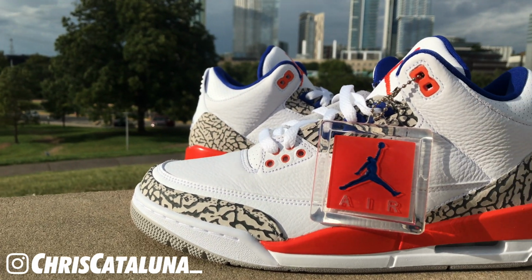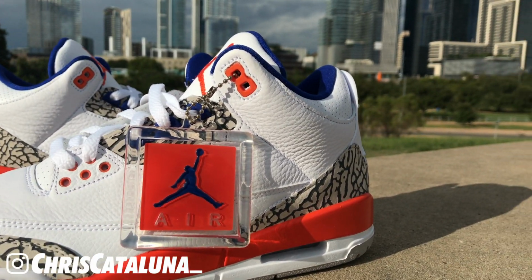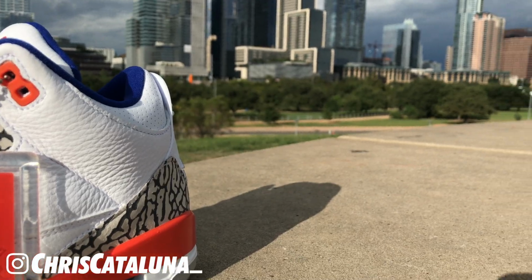The Jordan 3 Knicks Rivals. It's a clean, quality shoe. Now the upper of the shoe is mainly comprised of leather, and it feels pretty good to the touch. I have no complaints about this leather whatsoever. Both the lateral and the medial sides of the shoe are identical.